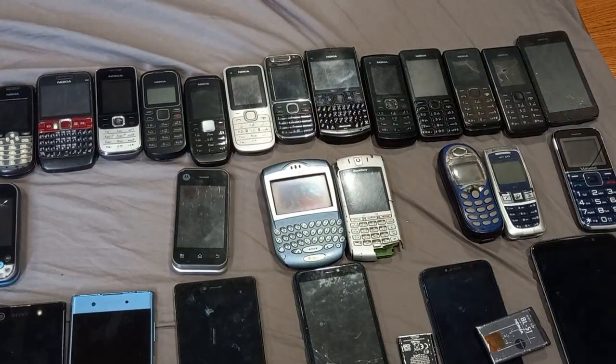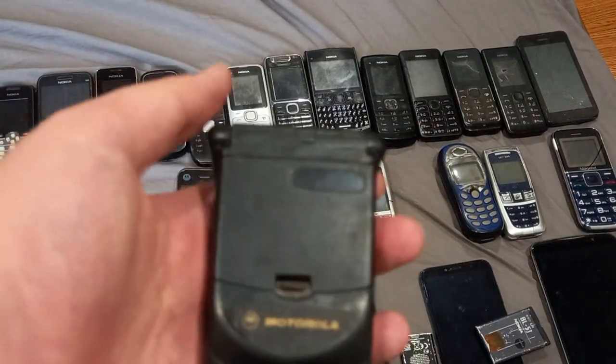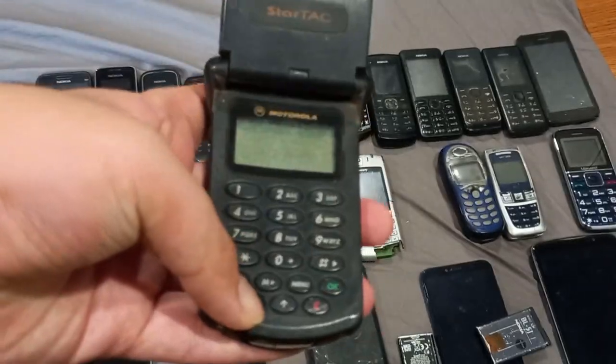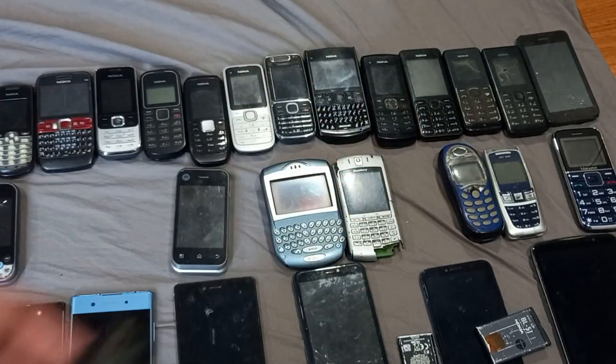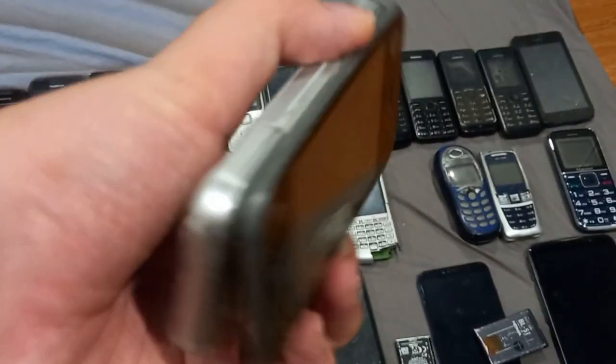Let's move on to these two phones. These are two Motorola. I couldn't turn them on because they have problems. A SATA 130. My dad actually used this one. This was his first phone. And I do not have the charger for this one, so I cannot test that. Here's a Motorola back clip.